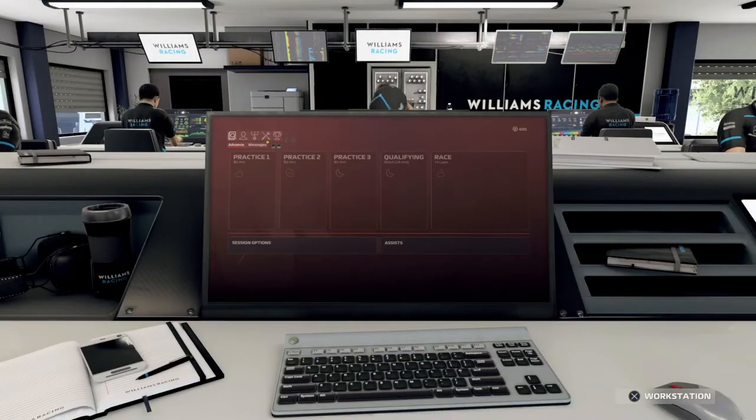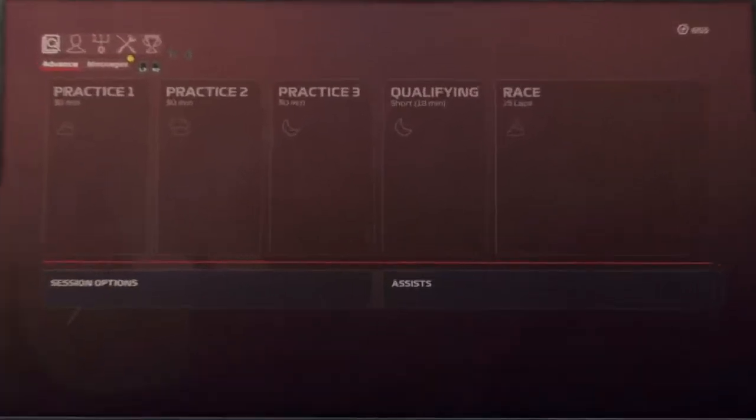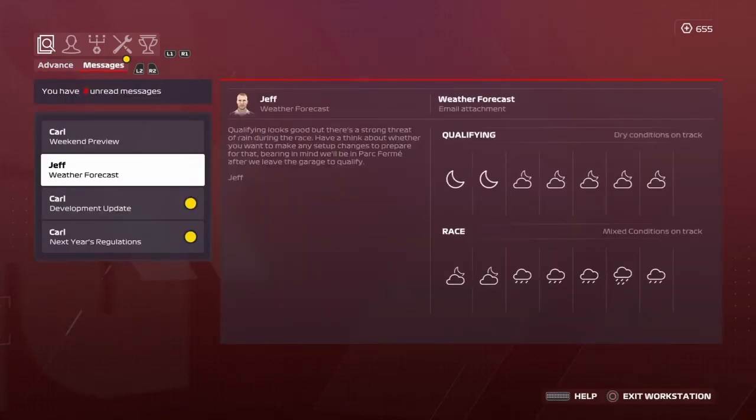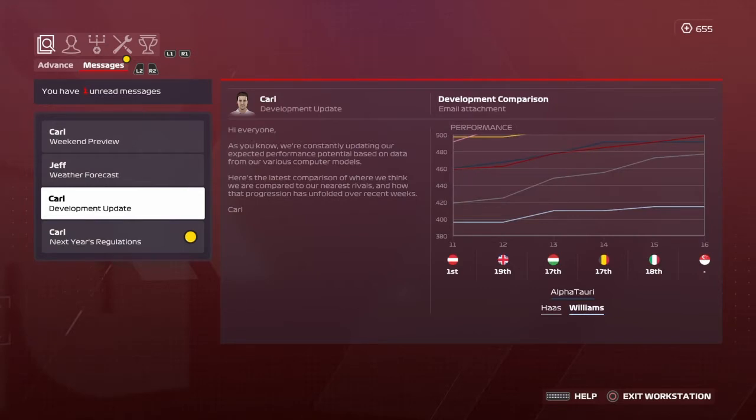So here we are, guys. Let's just have a quick look at the weather report here before we jump into this weekend's practice sessions. So as we can see, we do have some weather report messages here, sorry. Qualifying will be in the evening and it will be dry. And the race will start off dry, but they will then go over to rain. So that makes it a very interesting race here, guys, with mixed conditions on track for the race.